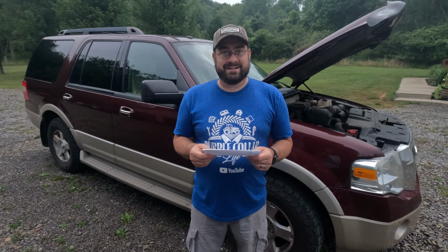That's like a great environmentally friendly number right there. Yes. From 14 to 16? 16.96, so almost 17 miles per gallon. Let's just call it 17.